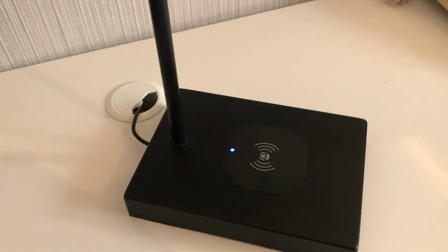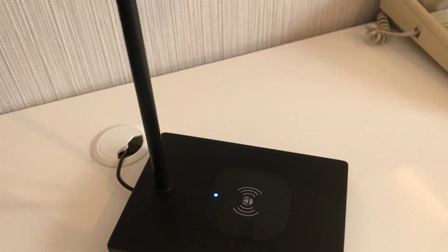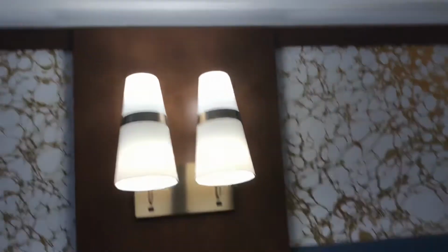I don't know whether that's a signal booster, a router of some sort, or maybe like a wireless charger for phones. You have your typical hotel phone. Side table, chair, easy chair. 2 beautiful queen size beds, 2 lamps. View of that.